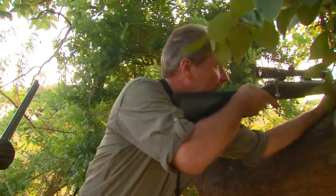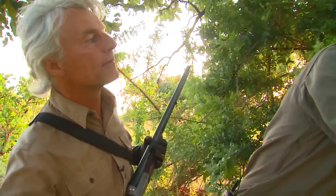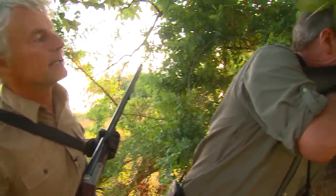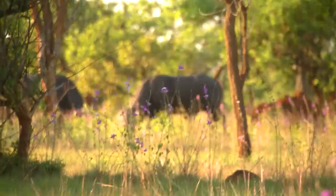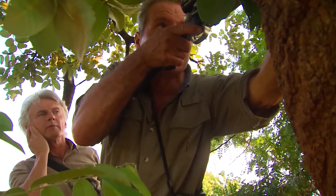Okay, there's two of them. Which one's the broken horn? Look at the one on the left. The left? See, he's got his head down? Yeah, he just took a step. Yep, give him a second. All right. Okay, that's him, that's for sure him, that's the one that they want. Okay, boys, here we go. At a rip. It's showtime.